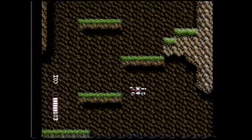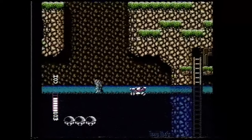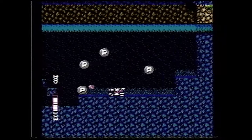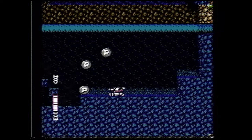There just happens to be your truck tank thing there, which has a name. Her name is Sophia the Third. A very sweet feminine name for a destructive tank-like thing.